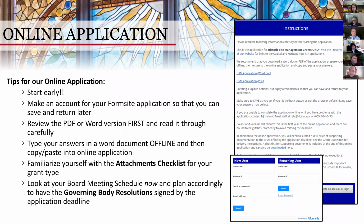The simplest way to fill out the online application is to type out all your answers on a separate document first, and then copy and paste those answers into the online application. And this will allow you to have a backup of all your answers in the event something goes wrong, your internet crashes and it doesn't save your place. You'll be able to have all those answers readily accessible and not have to go back and do things all over again.